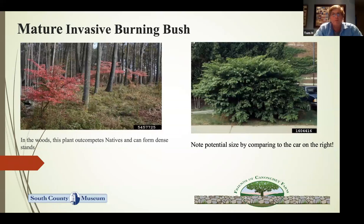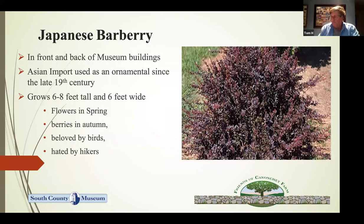So I found a couple pictures to give people an idea of what you see. In the fall, in the woods, you would see these plants turn bright red, and you can see how many of them there are in that picture. And then on the right, to the right of that bush is the car. You can see how big these things can get, given the right conditions. And of course, the bigger it is, the more flowers, and the more berries, and the more babies it's going to make. Okay, Heather.